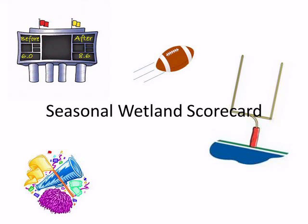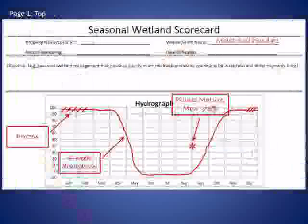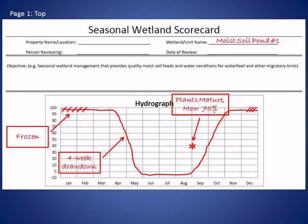So what I'd like you to do is think about one of your wetland basins, either one of your troublesome ones or even one of your good ones. And the first step is to draw the hydrograph. And this hydrograph is probably 90% of what's important with this sheet. And I'll go through an example here. It might be, we'll call it Moresoil Pond number 1.